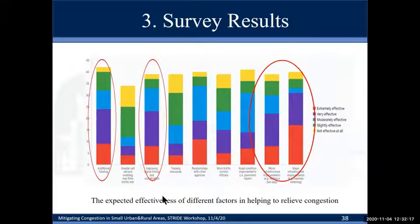So the expected effectiveness of different factors in helping to relieve congestion, what were they most interested in? We tended to see additional funding, right? That kind of makes sense, it was what they thought would be the most effective, then improving signal timing, and then major infrastructure improvements, right? And then after that, a little bit of minor. So you can sort of see the trend there.